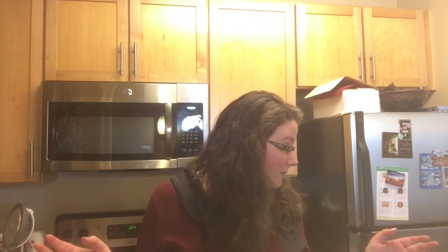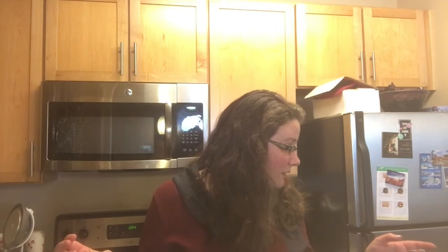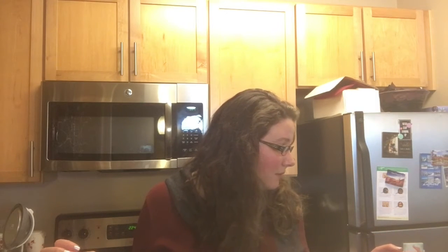What are you doing, Jack? You don't need to be in the closet. Leave it alone. There's nothing in there. Jack, leave the closet alone. There's nothing in there. You're fine. There's nothing in there, I promise. You know that. I don't know why you want to get in there so bad. He loves going in the closet. I don't know why. He's weird.